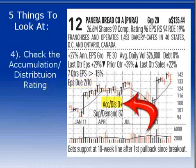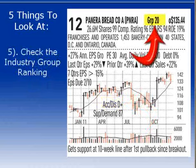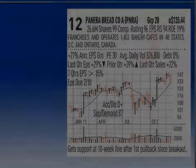And the accumulation distribution rating. Scores of A or B show big investors are buying the stock, and sometimes you can ride their coattails higher. On the flip side, D or E shows they've been selling lately, and a C score is neutral. Finally, remember that much of a stock's move can be traced to its industry group. This shows you how the group is ranked among IBD's 197 groups. Remember to stick with top stocks and top industry groups. You'll increase your odds of success.